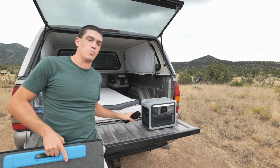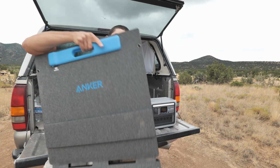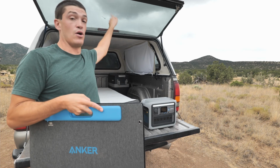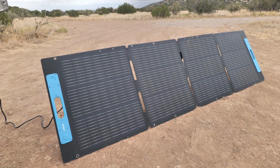This device also supports up to 600 watts of solar input, and Anker did send me this portable 200 watt solar panel here, which I'll be able to just lay out on the roof when I'm parked, if I'm going on a hike or whatever it may be.